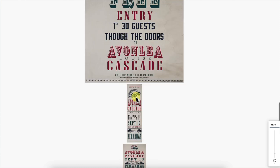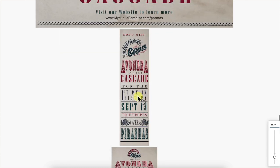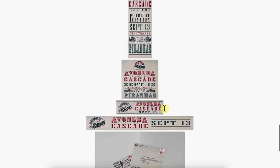Here we have our skyscraper. So the skyscraper will be about this size. That looks good. I can read everything. This looks really fantastic. Excellent. Just change the order if you change them. This is the 250 by 250 ad, and that looks good. I do lose your logo.